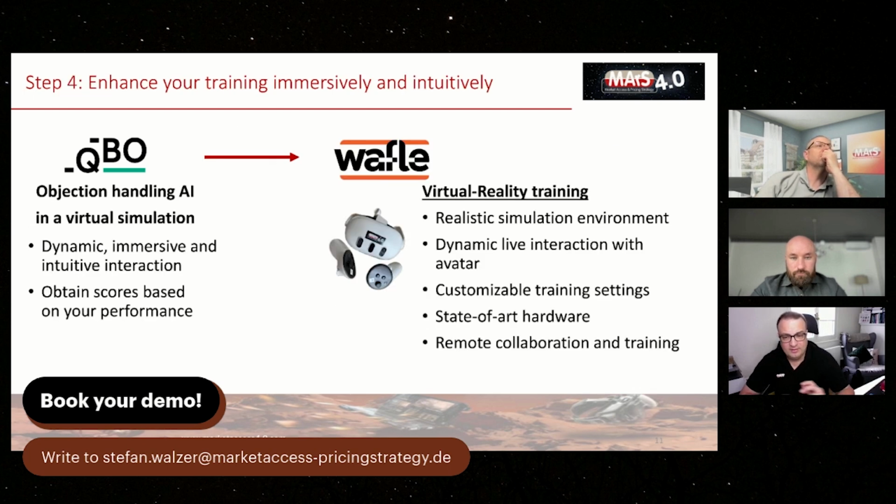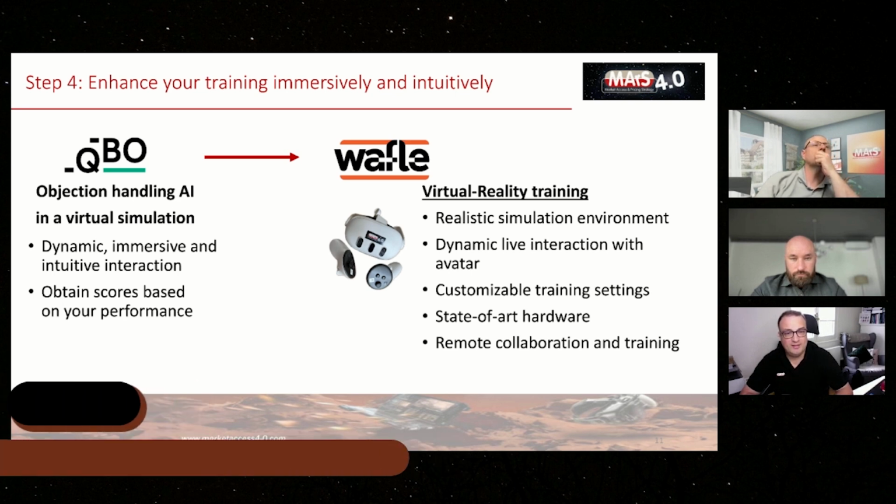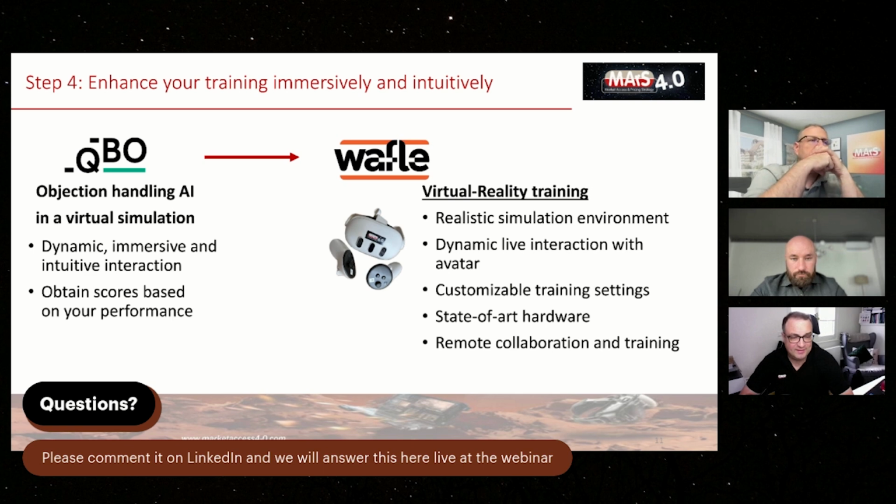Step number 4 is then the so-called wafle, where we dig into the virtual reality training, meaning you have realistic simulation environments. We have a couple of pictures in there. You have a dynamic live interaction, and I can tell you, when we tested it and used it, it really feels like you are in that situation, speaking with that avatar, with that person in front of you, and you can also feel how the scenario has been created. So it's really an immersive virtual experience. How does it look? Let's give everybody a bit of an impression on the next slide.